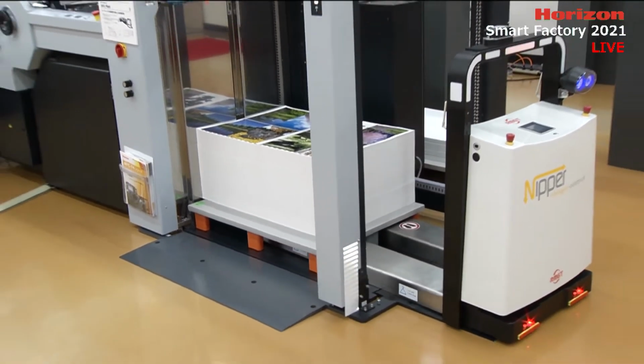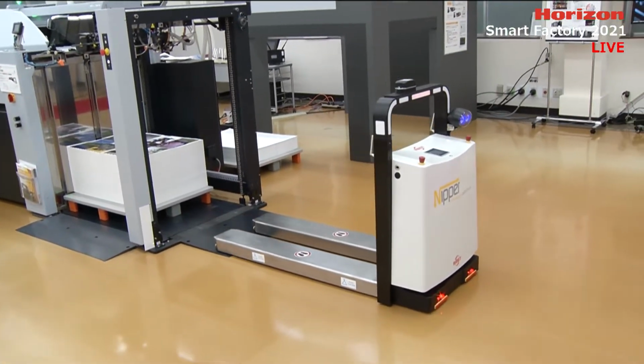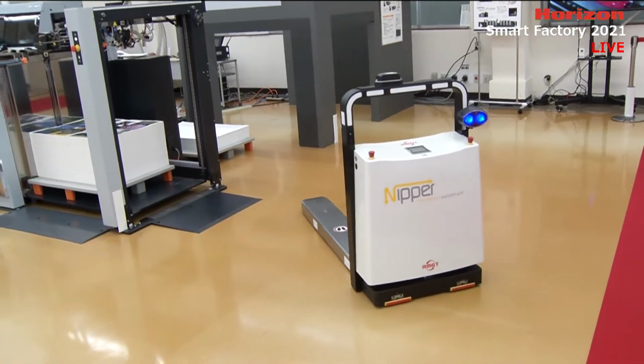Now, OK sheets and energy sheets are mixed on the pallet, but nipper transport the pallet direct to the feeder of holding machine. After setting the printing pallet, the nipper moves to the next parking area.